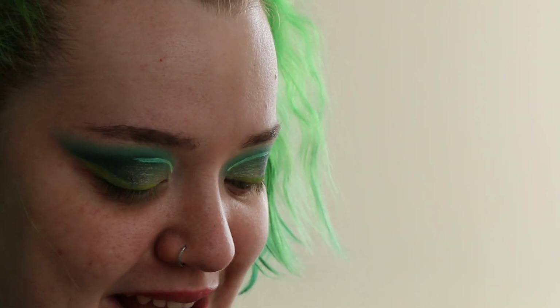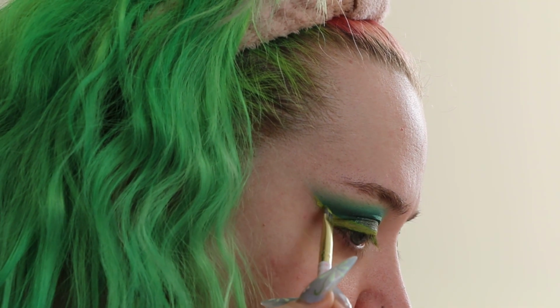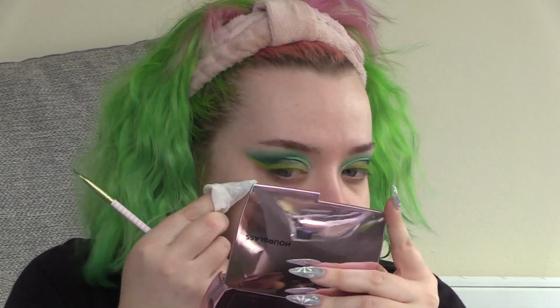What can you do? And then I am just going to take the tiny brush that I wanted, which is a P. Louise E65, which is a bit thinner. I find the Give Me Glow one's a little bit thick to get a nice point with. Right, okay, there we go. Cool beans.